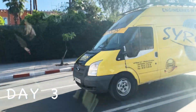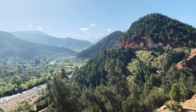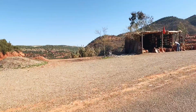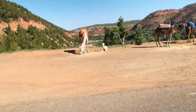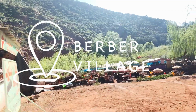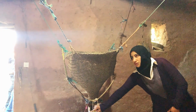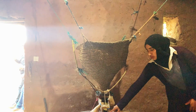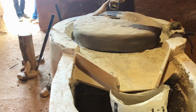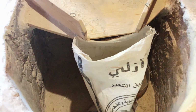Our plan is to go to the Atlas Mountains and have a look at the Berber village. They give the grain and it goes inside the stone, to give the flour. We use it to change the height of the stone for different uses of the flour.